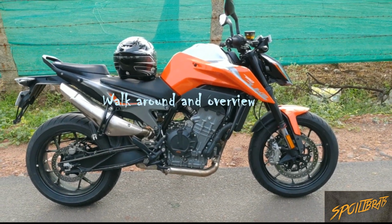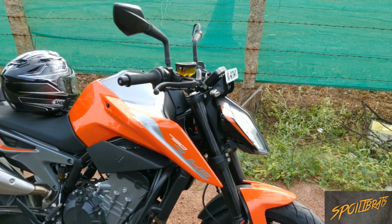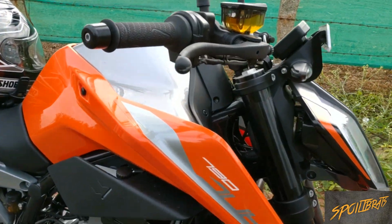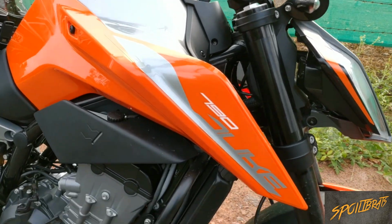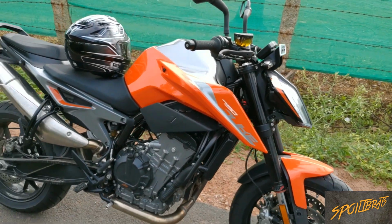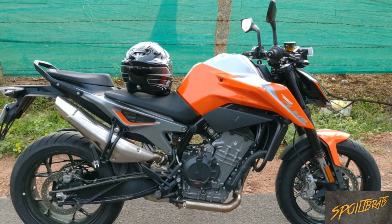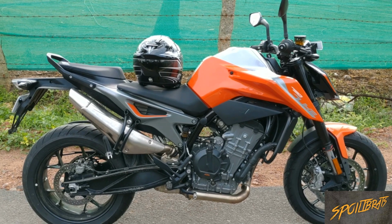Good morning, guys. Guess what we have here? It's the new, at least for India, KTM 790 Duke. Just had a bit of a ride on it, about 100 kilometers.